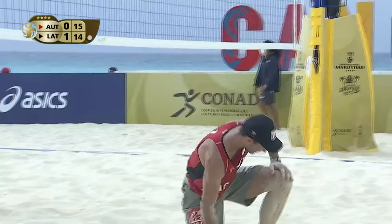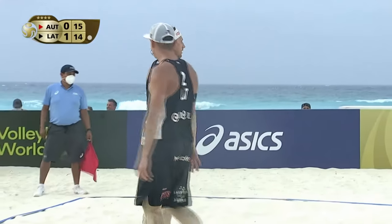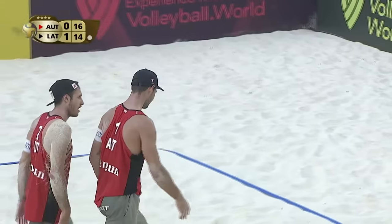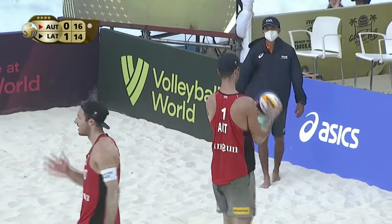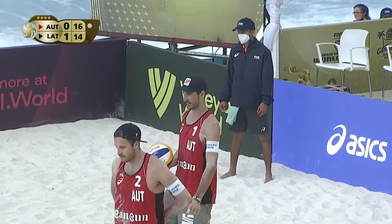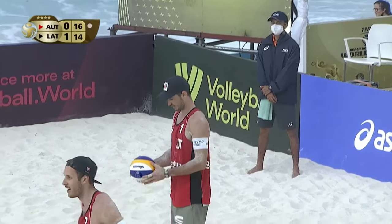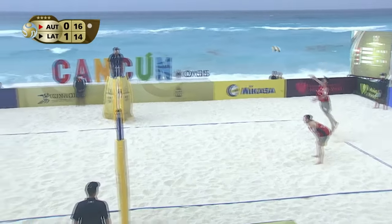That was an interesting one for Smedins. He decided to stay in, despite the fact that Ermacora was quite a way off the net. And that was a really good swing. Just wonder whether or not if Smedins had broke, then that would have allowed Smolos to take another step to his left. They might well have transitioned that ball. Too late now, though.